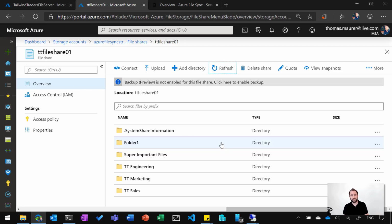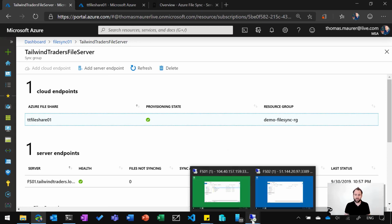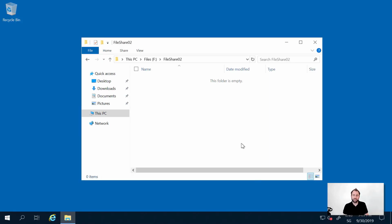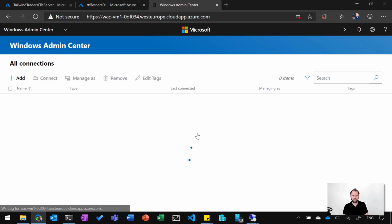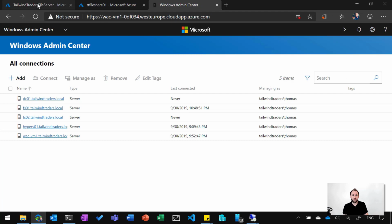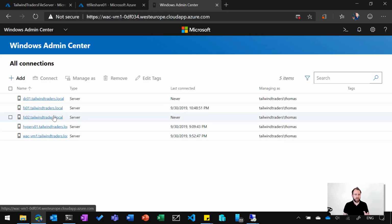So this is great. Now let's go back to the sync group here, and I obviously want to add our file server 2. If I go to file server 2, that's the one in Seattle, which I showed you before, and basically that's an empty share. I want to have the same files as I have in New York on that file server. Again, here's the sync group in Azure. I can see that I have a cloud endpoint as well as a server endpoint. Now I'm going to configure our file server 2. Just to verify again, file server 1 is already onboarded. So I go back to Windows Admin Center and go to file server 2.